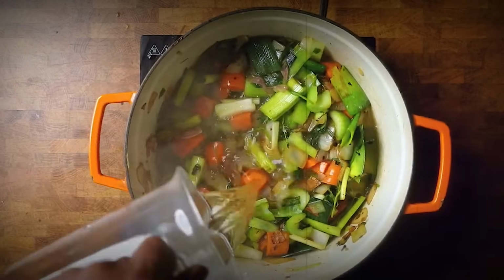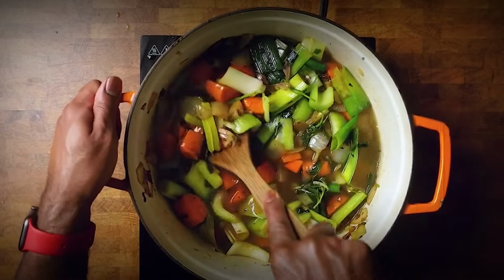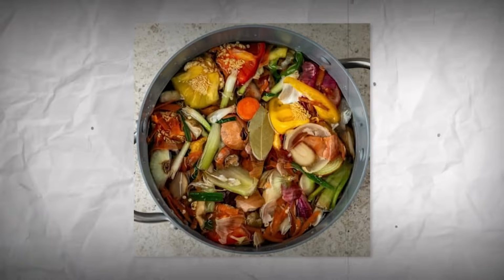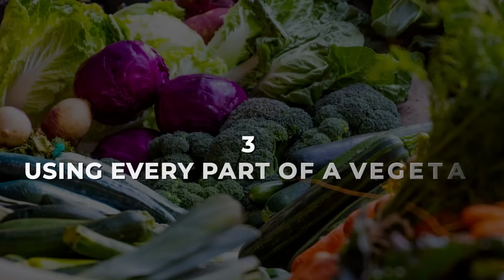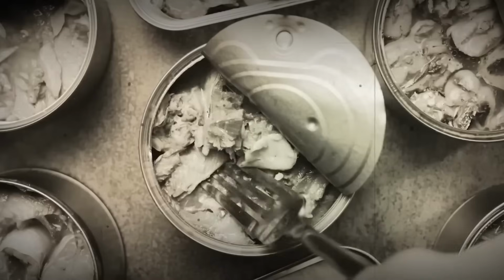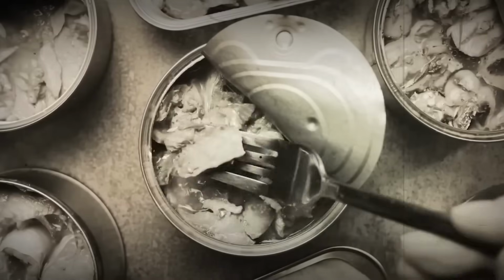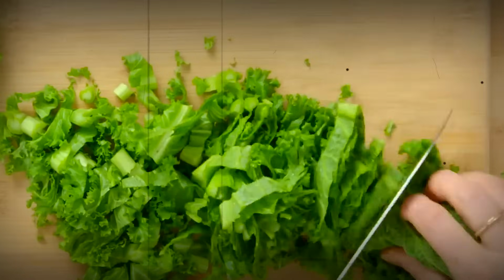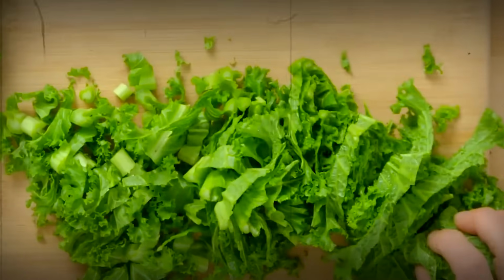Homemade broth wasn't just a way to survive. It made soups richer, stews heartier, and plain meals feel just a little more comforting. And really, why waste what can still give so much? 3. Using every part of a vegetable. When food was scarce, people couldn't afford to be picky. Every part of a vegetable, stems, leaves, skins, had a purpose, and nothing was casually thrown away.